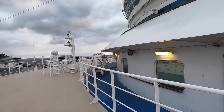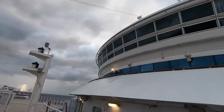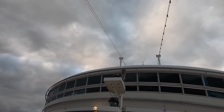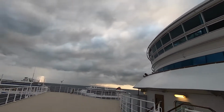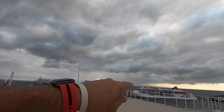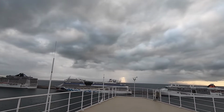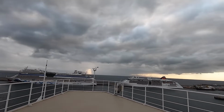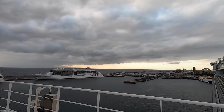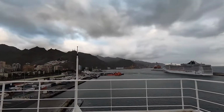That's the other door. The gym is right up there. And a sanctuary or something is up above. We'll get up there in a minute. I see another island out there. Another one of the Canary Islands. We're in port with at least three other ships. Monkey Island.